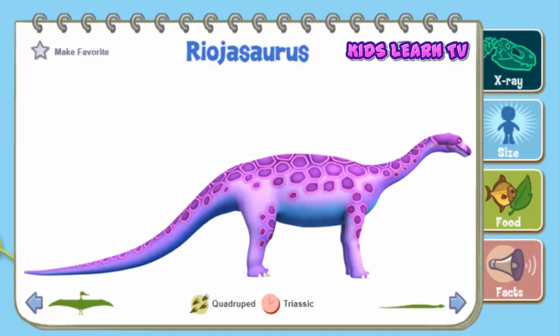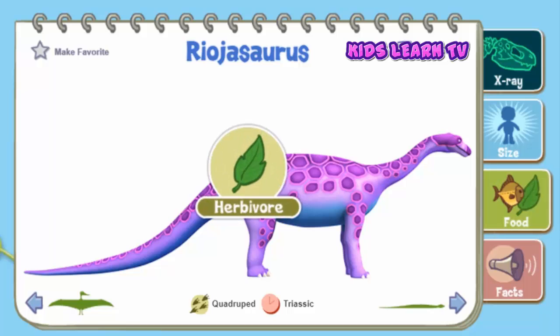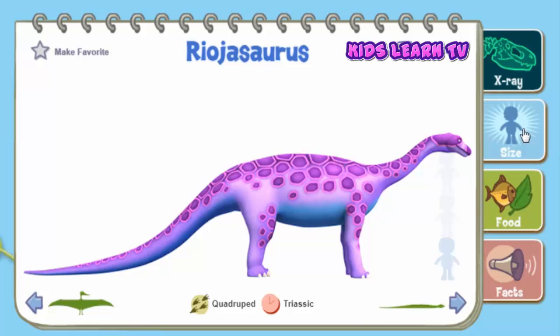Rheosaurus. Rheosaurus was a very large dinosaur for the late Triassic period. In fact, it is believed to be one of the largest animals in its home of South America during its time. Rheosaurus was a herbivore that ate only plants. This animal was about 3 kids tall.